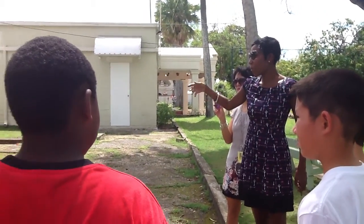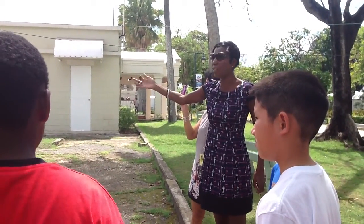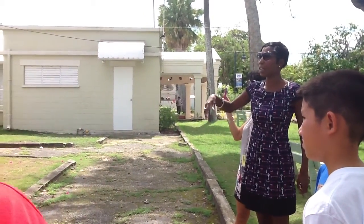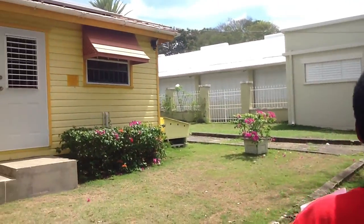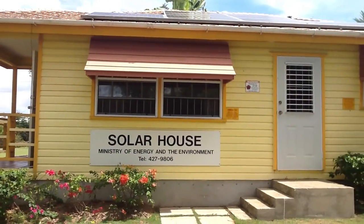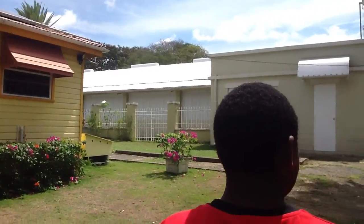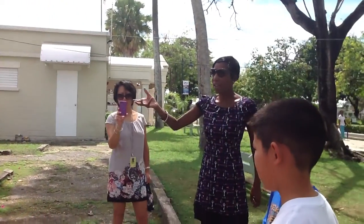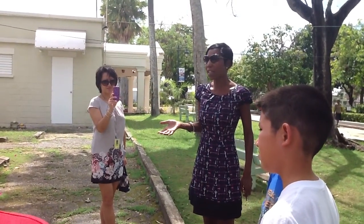They're kept outside, but we have a spare battery bank inside. So I'll show you the ones inside because I don't have the keys to the one outside. The solar house itself is painted yellow because light colors reflect the sun. So that's the reason why we have a light colored solar house. Because if we had a dark colored house, like a black house, the sun would just soak up and basically it would be very, very hot inside.